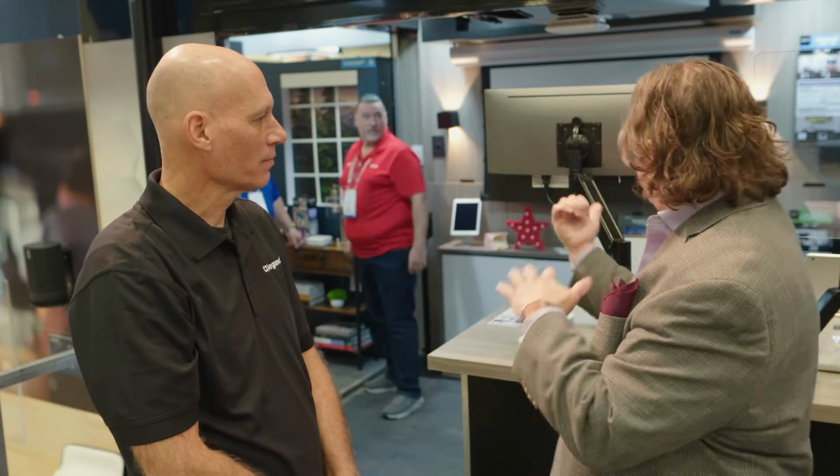We're going to talk about Chief and the solution you guys have for residential. We're standing in front of one of the Chief monitor mounts. Talk about that and what you guys have done in the residential work from home space. Yeah, absolutely. The residential work from home space has been very important for Chief. We've traditionally always had monitor arm solutions, but we're focusing more of our newer solutions towards work from home environments.